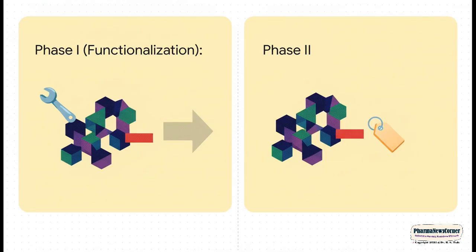So here's how this two-step cleanup works. In phase 1, called functionalization, the body's enzymes tweak the drug molecule a bit, basically adding or exposing a chemical handle. Then, in phase 2, conjugation, the body grabs a water-loving molecule and sticks it right onto that handle. This acts like a big, bright get-out-of-here tag, making the whole thing water-soluble and ready for removal. It's a simple, brilliant system. First you prep it, then you tag it.